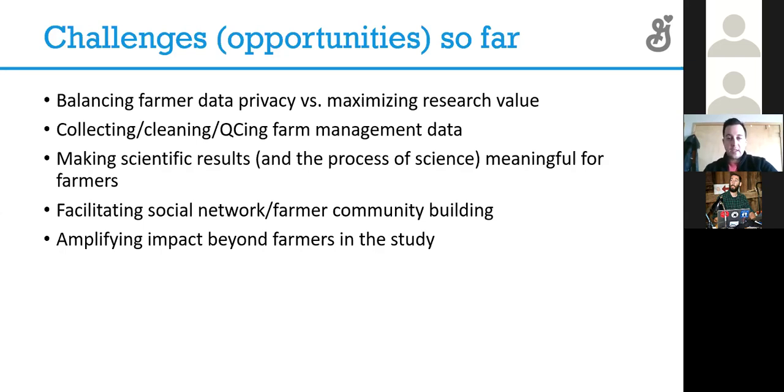How do we facilitate social network and farmer community building? At the beginning of the year, I was like, what do we do? I made a Facebook group. There was a ton of involvement at first, and now it's sort of waning. So what are best practices for facilitating farmer networking? I think we can hopefully help to figure that out as a community.